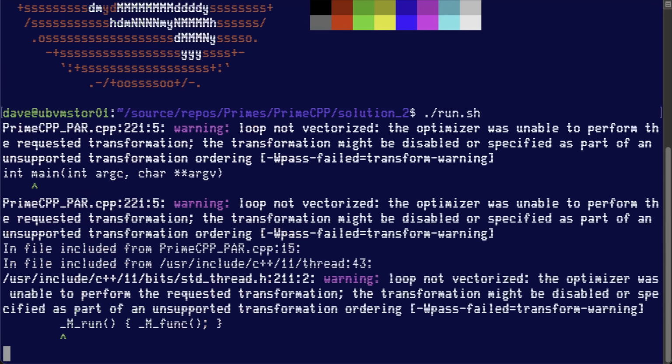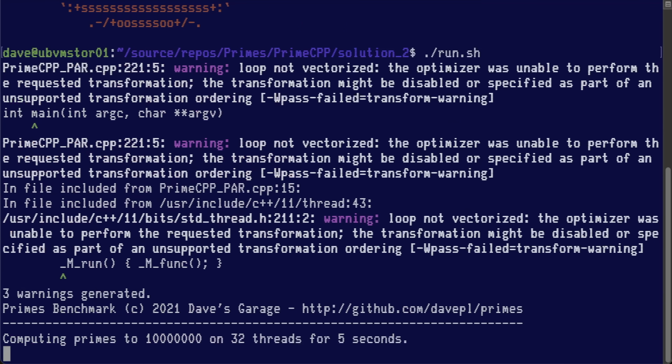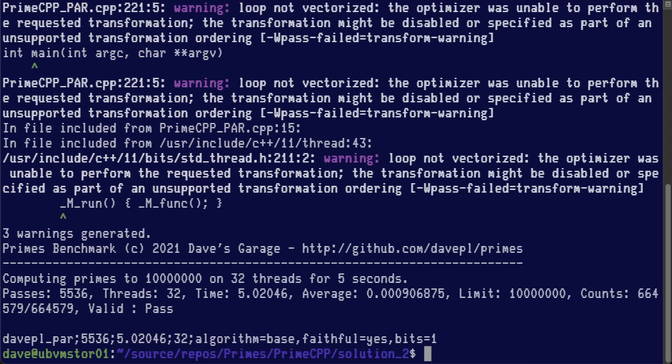The compilation took less than a second, and while there were a few warnings about the vectorizer not being able to optimize a few of the loops, they're not in critical performance paths, so I just left it to run the Sieve for 5 seconds and await the results.